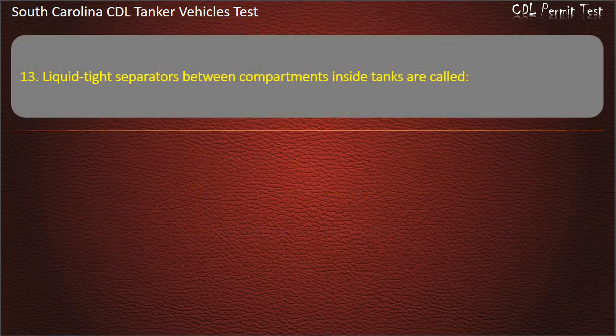Question 13. Liquid tight separators between compartments inside tanks are called? Bulkheads. Barriers. Baffles. Answer. Bulkheads.